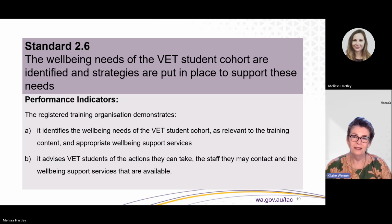There are some really key terms in this standard as well, the first of them being wellbeing. Wellbeing is really how we think, how we feel, how we act, and how those things affect the various aspects of our daily lives. That includes our work, our relationships, our study, and we're going to talk a lot more about that in just a minute. By reference to the training product content, what that really emphasises is that RTOs should be considering the specific requirements and nature of the training products they are offering when they're identifying and addressing the wellbeing needs of the cohort. What this can mean is that the content, the structure and the delivery methods of each training product could actually influence the types of wellbeing services that a student may require. We're going to give some examples of that, so don't worry too much about that.